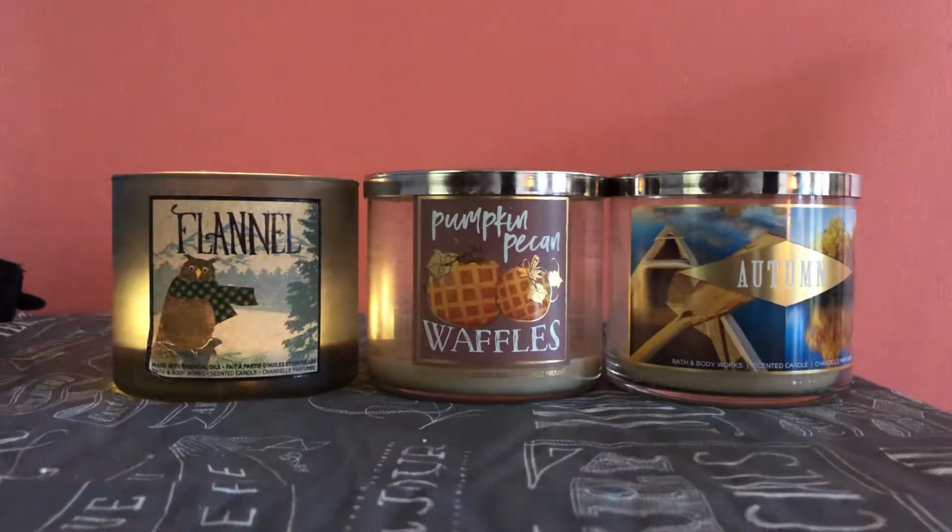Good strength, good throw, burned well, not pumpkin pecan waffle strength. I'm sure you hear that a lot. But definitely as strong as flannel. Probably throw is about the same too. They're pretty close.